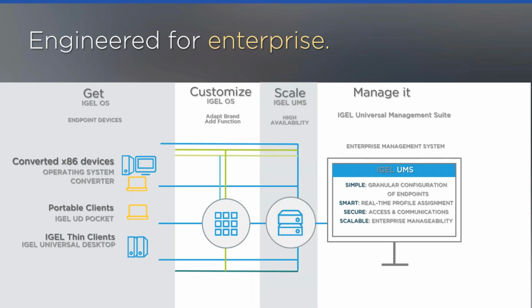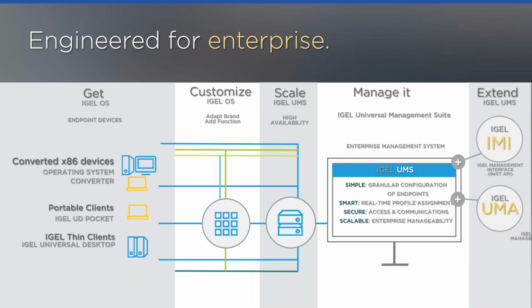All of this scales on up through a management system that also supports high availability. So it's the kind of management system where you might have a server running in Azure, a database running in Azure. You might have a cloud gateway running on AWS, which is a secure connecting point. And with all of that comes the ability to extend the UMS through an API. So people have taken the IGEL management system and integrated it with, for example, ServiceNow.